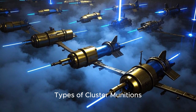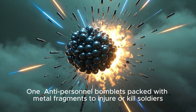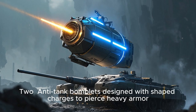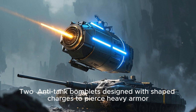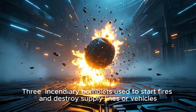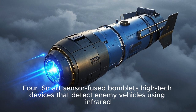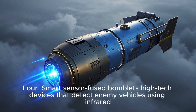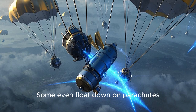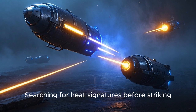Types of cluster munitions. There are several types of cluster munitions. 1. Anti-personnel bomblets, packed with metal fragments to injure or kill soldiers. 2. Anti-tank bomblets, designed with shaped charges to pierce heavy armor. 3. Incendiary bomblets, used to start fires and destroy supply lines or vehicles. 4. Smart sensor-fused bomblets, high-tech devices that detect enemy vehicles using infrared and only detonate when a real target is confirmed. Some even float down on parachutes, searching for heat signatures before striking.